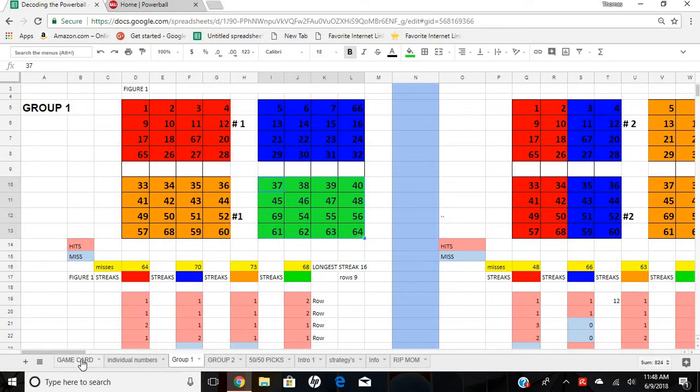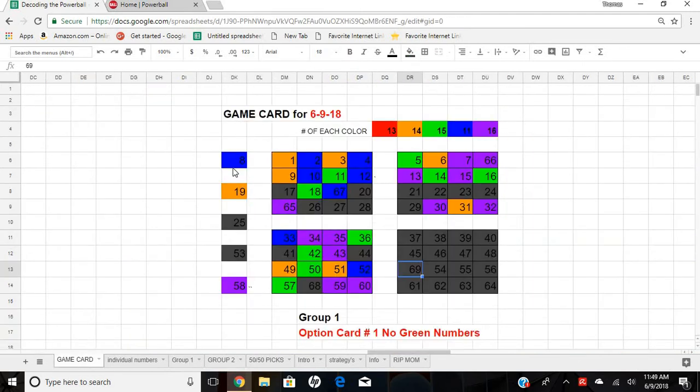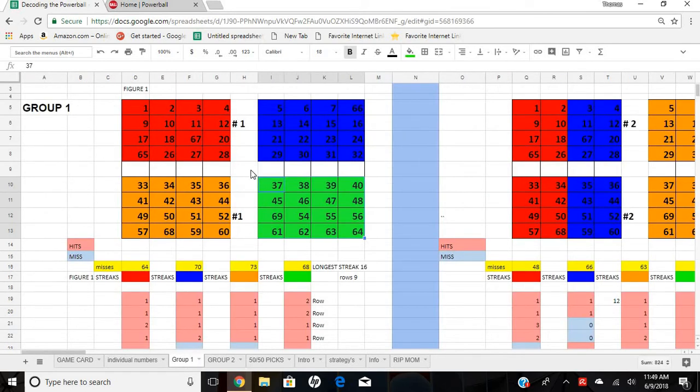All right, so when I go back to the game card, you can see these numbers off here to the left. The reason why I do that is because of the color code. I need some separation because for this drawing, the 19 shares the square with the 67, but you can see that the 19 is an orange number and the 67 is blue. So that's why I can't have the 19 crammed into this square with the 67. I need some separation, but when it comes to keeping track of groups of numbers, this is what I call my group 1. So I have 15 of these option cards here.